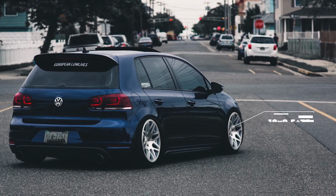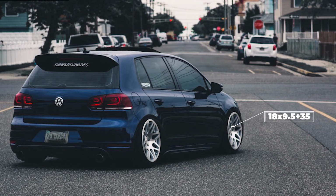Starting off, we see an 18 by 9.5 plus 35 on a 205/40 tire on air suspension. This is going to be a pretty typical setup. However, we also start to see people start diving into somewhat of a staggered setup to get that fitment dialed in just the way they like. And also here comes those wider widths and offsets.